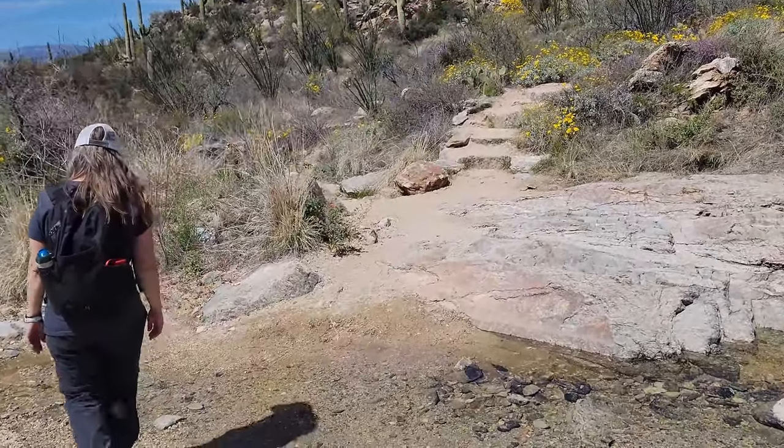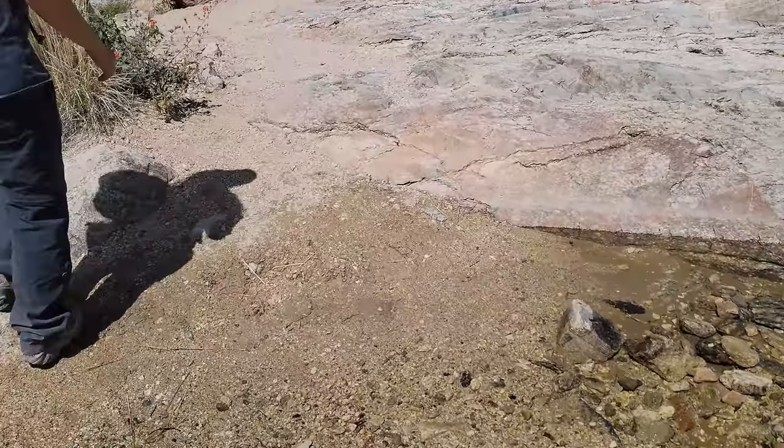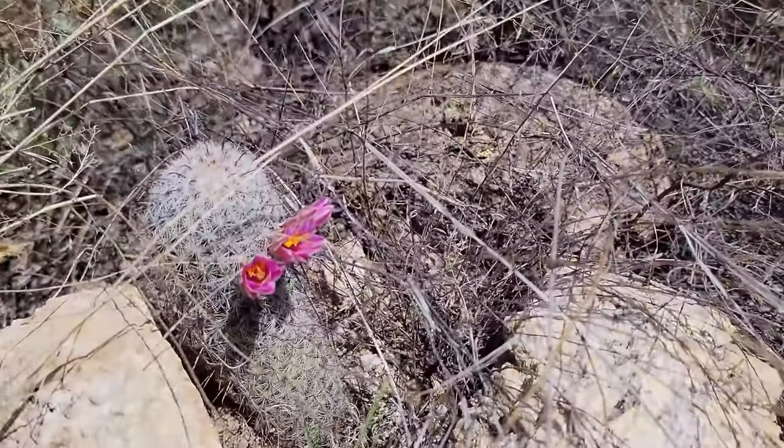All right, found some water. Super clear. Yeah, it looks clear. Can't even tell how deep it is. It's so clear. Huh. We got ourselves a little pink flower coming in right there.